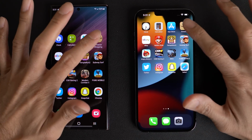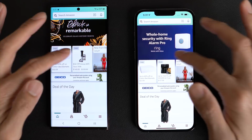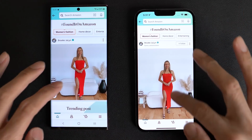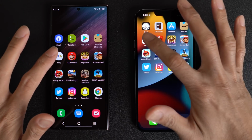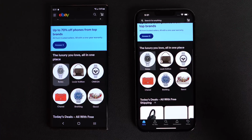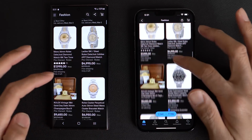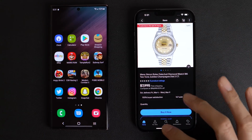Amazon shopping. Ooh, I'm gonna have to, I don't know. Maybe the S22 Ultra, but let me know in the comments. I'm gonna click on this. All right, check that girl in the red dress. Pretty cool. Leave that right there. eBay. Give that to the S22. Let's go ahead and click on this watch. And I'll click on, let's see, what can I click on? Click on this one. We'll just leave it on that page.